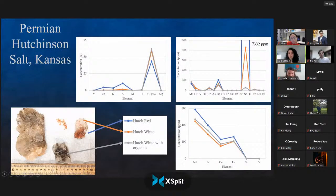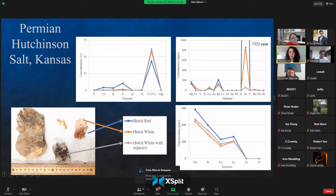And so the Permian Hutchison salt in Kansas, we had hand samples of this. This was taken directly from the mine on a field trip, actually. When you're looking at this, we have this white salt body, and all these little gray, dark pieces in here, those are clay bits. This is a white piece with these black specks in here that are actually organic. So when you crush this, you can smell the sulfur being released. And then finally we have this white piece, and then we also have some red coming in here too. So whenever I say Hutchison white with organics, we're looking here. Hutchison white right in here, and Hutchison red is right in here.